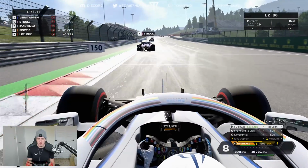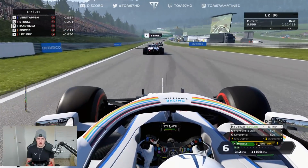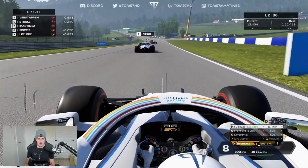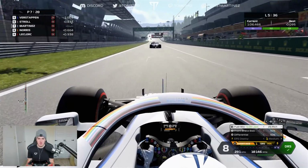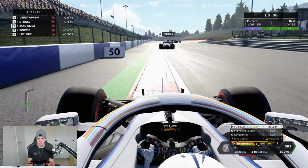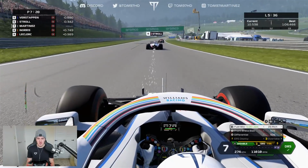I feel like I want to challenge Stroll out of here, but I don't know if I've got the car for it. Let's see. Yeah, not quite. Not really close enough. I could drain my battery here and absolutely go for it, but I'm going to hang back for now and play the long game. It does seem like Sebastian Vettel is just holding us up a little bit now. So he's holding up Verstappen, which is holding up Stroll, which is holding up myself. I wouldn't say my pace is a lot better than this, but I can definitely maybe consider passing Lance Stroll and then just sitting behind Verstappen.